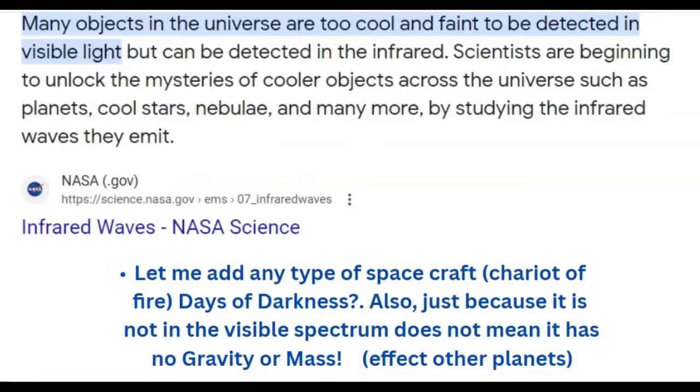Now, I've pulled information from different data sources. Here we're going to be using NASA. We're also going to be using the European Space Union and different sources. And I will highlight where I interjected into some of this. Here from NASA, this is important.